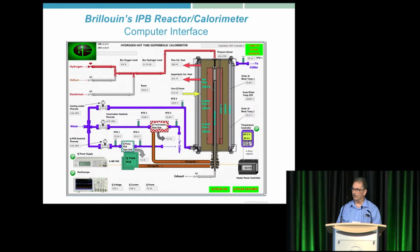This is what the interface looks like. We measure 57 parameters in the sequence that we use. We use sequences to automatically stimulate it. Some of them run for 100 hours, and we just take the data and analyze it when it's ready.